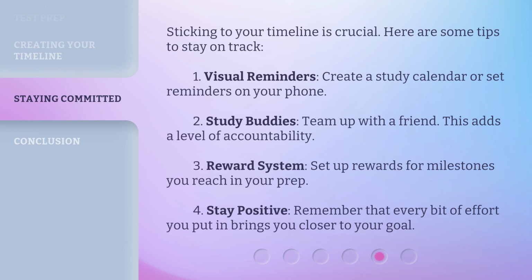Sticking to your timeline is crucial. Here are some tips to stay on track. 1. Visual reminders. Create a study calendar or set reminders on your phone. 2. Study buddies. Team up with a friend. This adds a level of accountability.